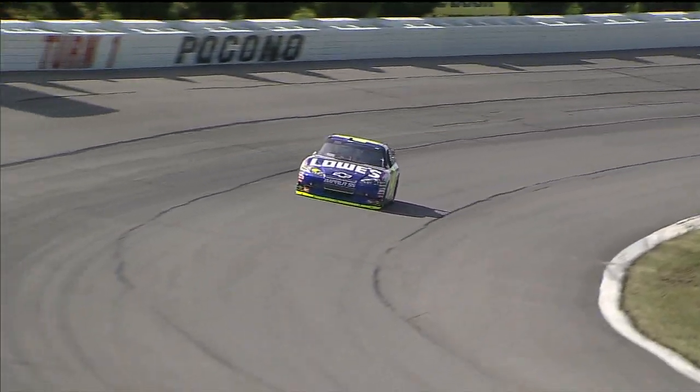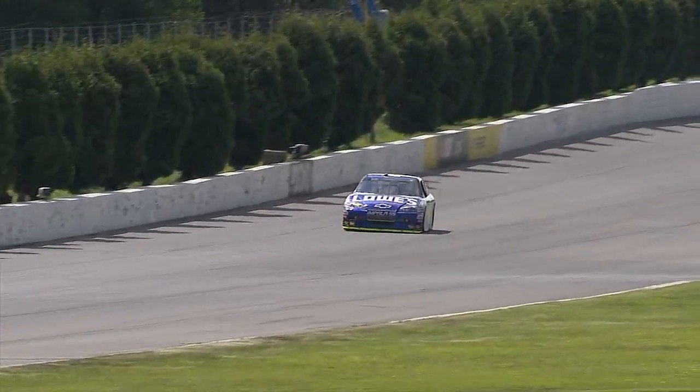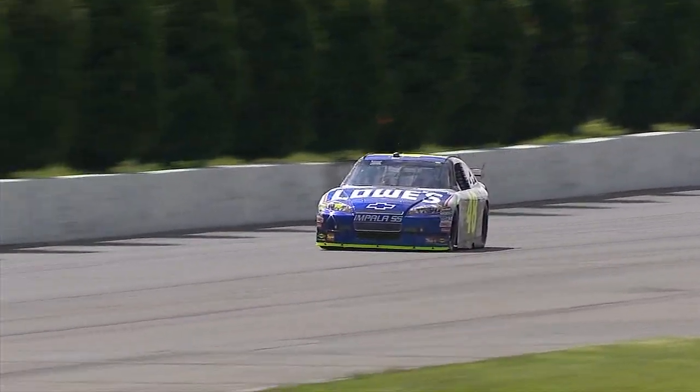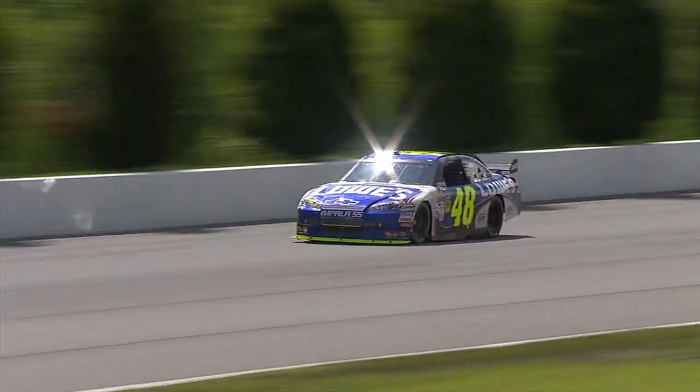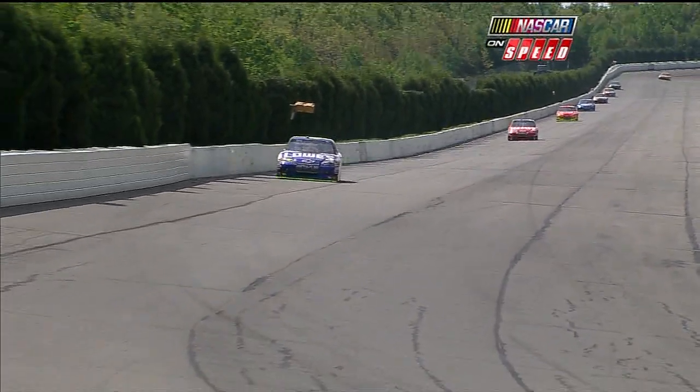Guys, we line up by order of car owner points since qualifying was washed out. Tony Stewart said that he's extremely happy about that because he will start in P1. There's Jimmy Johnson. He starts in row 2. And Steve, right quick, let me take a look at Jimmy Johnson, 3-time defending champion, twice a winner here.